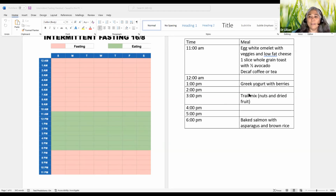3 o'clock, maybe some trail mix. And then 6 o'clock, because I want to take my time and eat, I'm going to have my baked salmon with asparagus and brown rice. So it's still a very well-balanced meal within my calories. Remember, I eat about 1,200 calories. I didn't put amounts in here, but this is about 1,200 calories. So you're still eating a well-rounded meal, but you're only eating between 11 and 6.